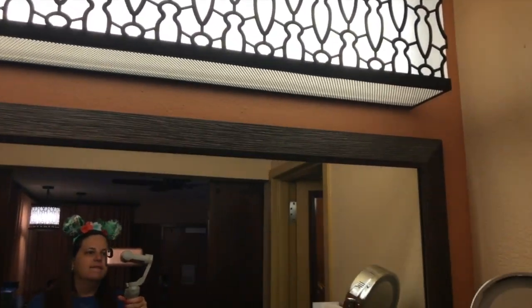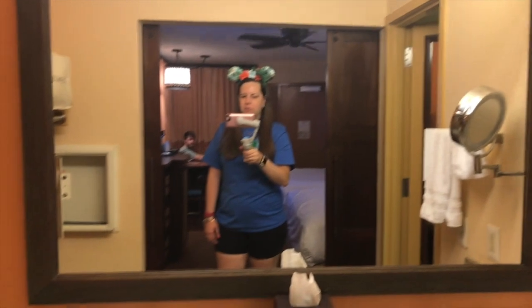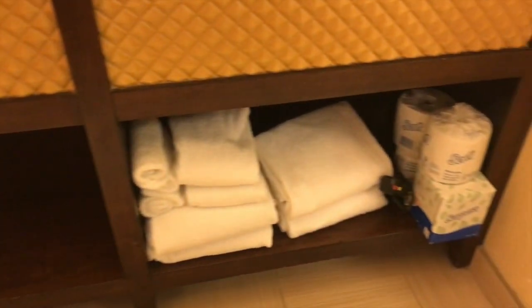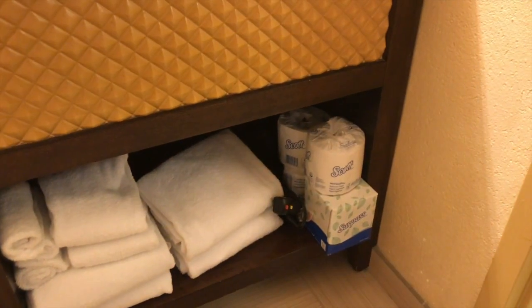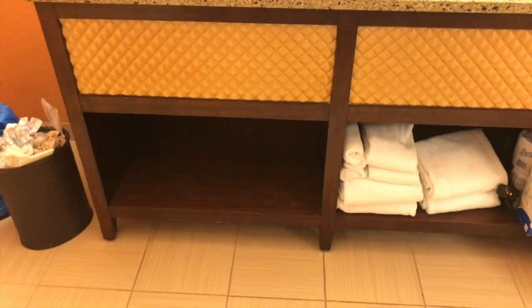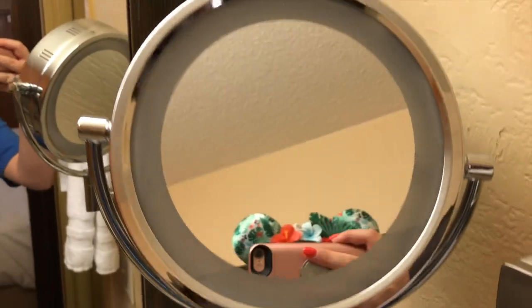Here is the large vanity area, a really nice big mirror. Hello. Double vanity. Okay. Some storage down here. Towels and extra things down here. This is your hair dryer right below. But no additional drawers and things like that for storage here. And then we also have our little makeup mirror here. Hello.